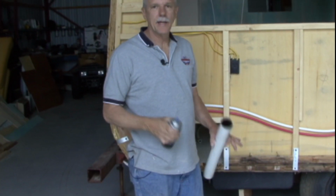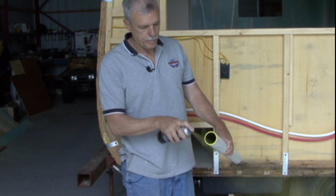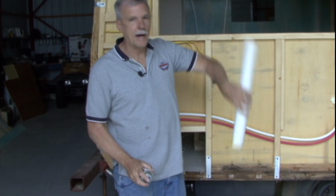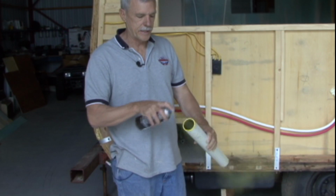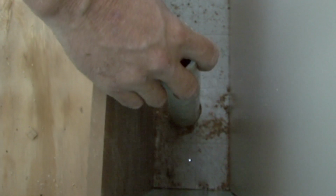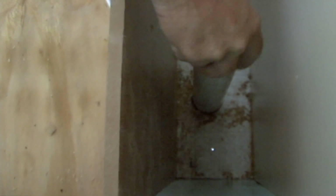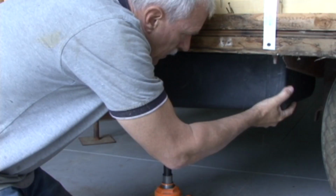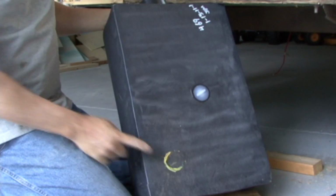Okay, we've got our holding tank in place, and all I'm going to do is take a little bit of spray paint, put it on the pipe, put the pipe down through our hole in the floor, and that'll mark the tank where we want to put our flexible fitting in the tank. Okay, all I'm going to do is take our pipe with the paint on it, put it down till it makes contact with the tank, spin it around a little bit. That'll put a mark on the tank. And there's where we need to make our hole.